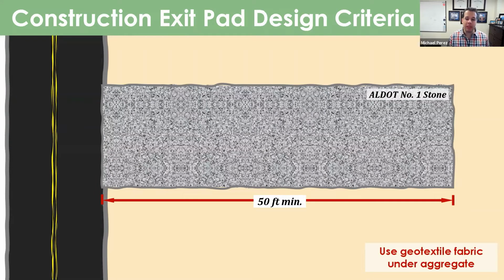If we look at the design specifications from the Alabama Blue Book, we're told that at minimum, our construction exit pad should have a length of about 50 feet. We should be using Alabama DOT number one stone. And most importantly, we should also be using a geotextile fabric under the aggregate.